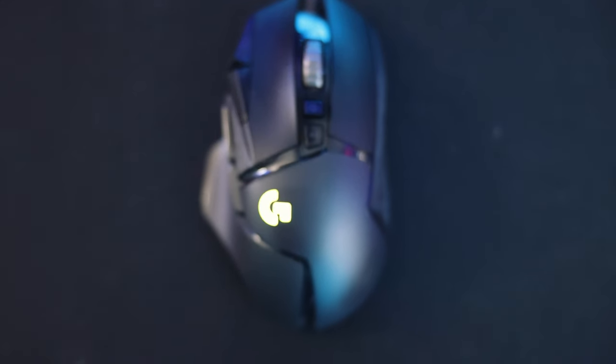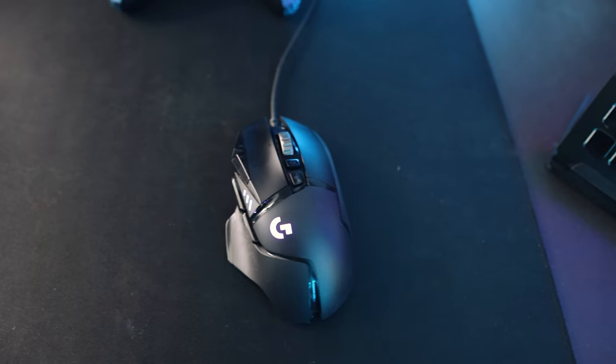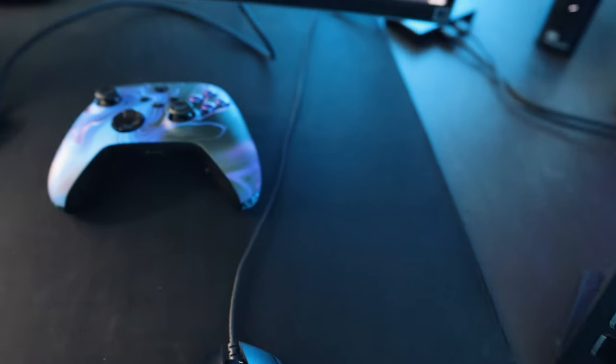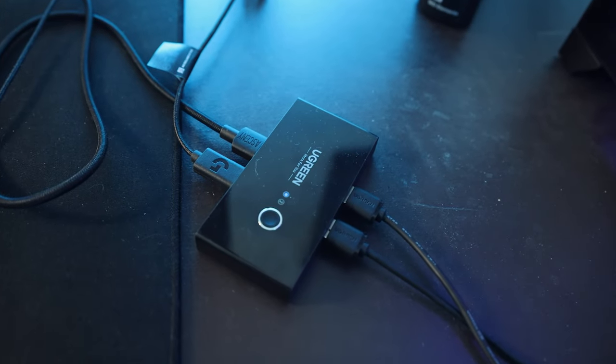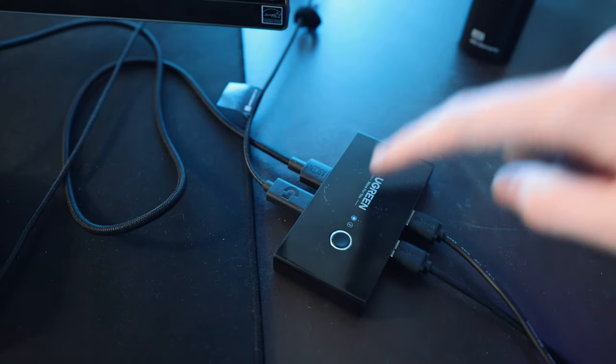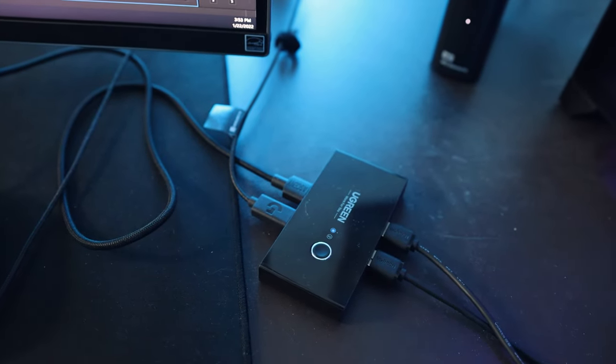We've got the Logitech G502 wired mouse. Had a Razer DeathAdder, broke the glue off the side, so had to buy a new mouse. Brings us on to our next one. It's wired because I have to use a USB switch. I plug my keyboard and mouse right here into that, press this nice big shiny button, and swap it to my streaming PC when I need it.